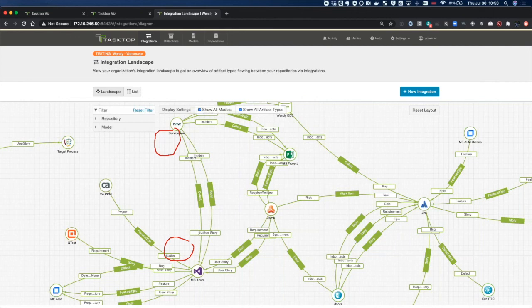As an example, just to explain what is visible on the screen, we can see that incidents from ServiceNow are flowing over to Azure DevOps as both stories and defects. The scenario there may be, going back to the story that I was just telling, that as my production tickets come in and get triaged, whether those are feature requests or actual issues, defects, they get sent to the development team as user stories or bugs. So the ability to drive that workflow, drive that automated communication between various different systems.